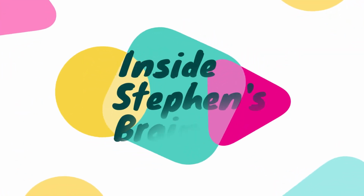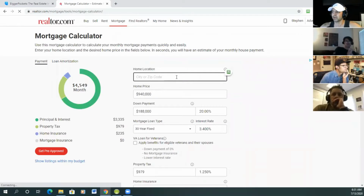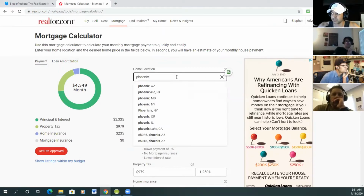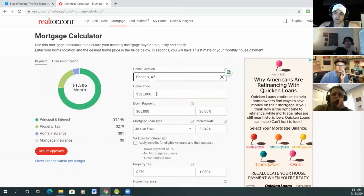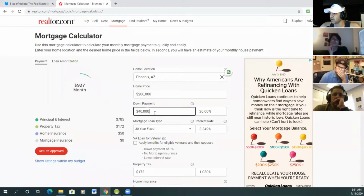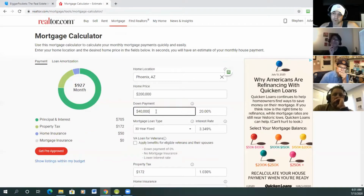This is part 2 on how to break down the numbers when looking for rentals. You got to find out what your mortgage is going to be, right? Because that's how you're going to find out how much profit you're making. So the price of the home we said was 200. Down payment, let's say, is 20% because it's an investment property.